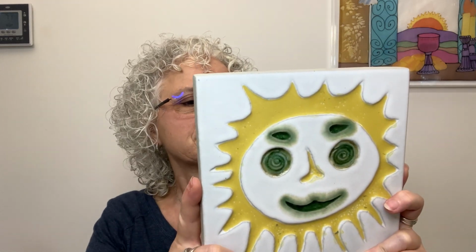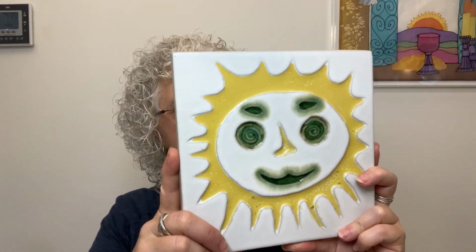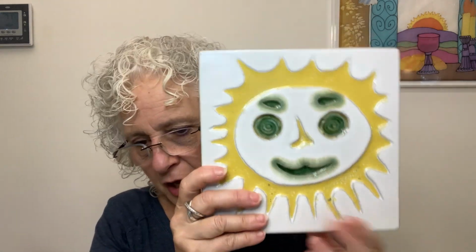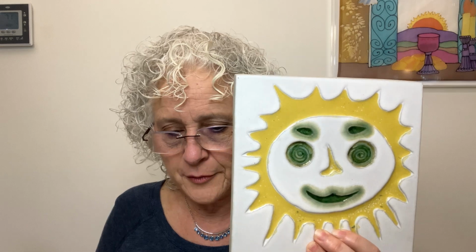This is a tile by Bennington Potters in Vermont. Style number 1532. It's a sun. The artist on this is a guy named Gil. Hang on, I have him in here somewhere. David Gil. He started Bennington Potters in 1948 in Vermont. So he was the owner-operator from 1948 to 2002.